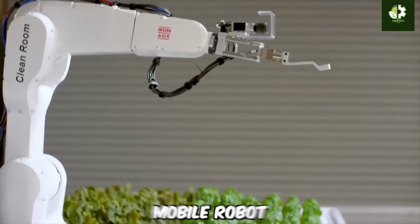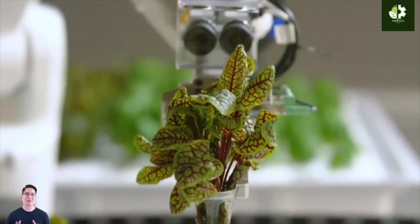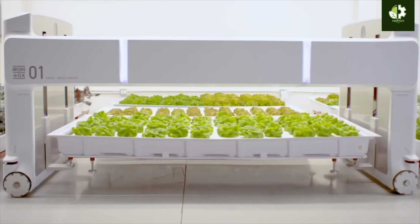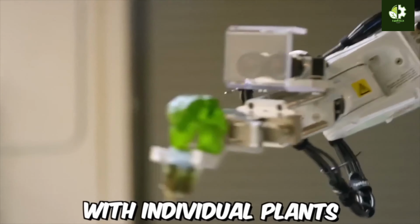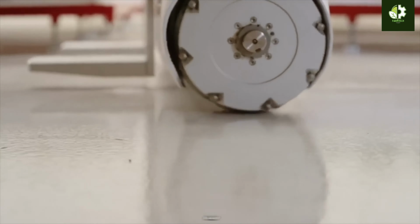Grover is an autonomous mobile robot developed by Iron Ox. Grover is designed to move plants within Iron Ox's greenhouse facilities, reducing the need for manual labor and increasing efficiency. Equipped with a vision system, Grover can recognize and interact with individual plants, moving them to new locations within the greenhouse as needed.